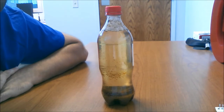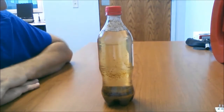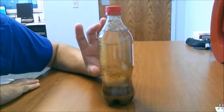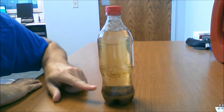Alright, so here we are about 19 hours later, and as you can clearly see, you can see my hand right through this. This is almost completely separated. There are a few things clinging to the side of the bottle, but pretty much it is separated with some sort of watery substance up top, looking like it's straight from the Ohio. Then down at the bottom, all the stuff is settled.